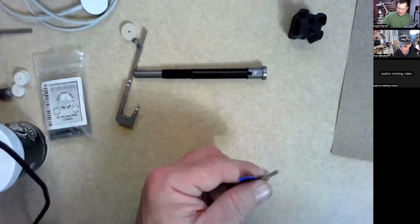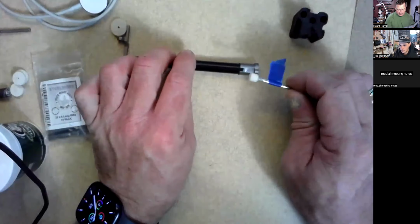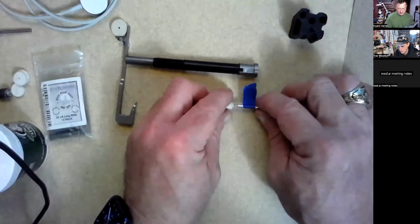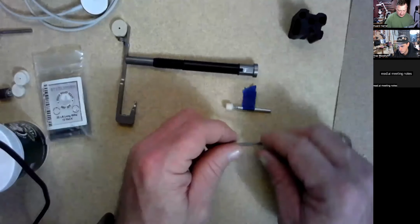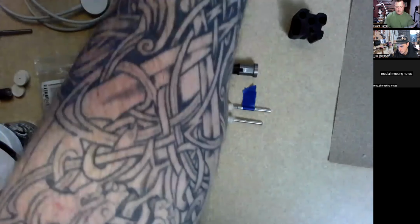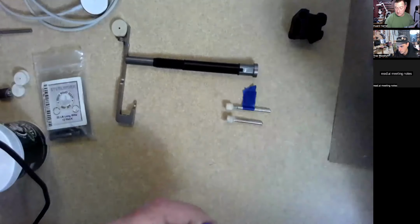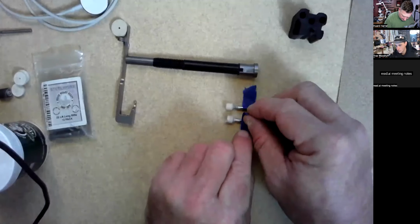Right, so that's one way. So polishing compound, and then you'd want to do another one that doesn't have any polishing compound on it, so you can clean it out, because you want to clean out that polishing compound.